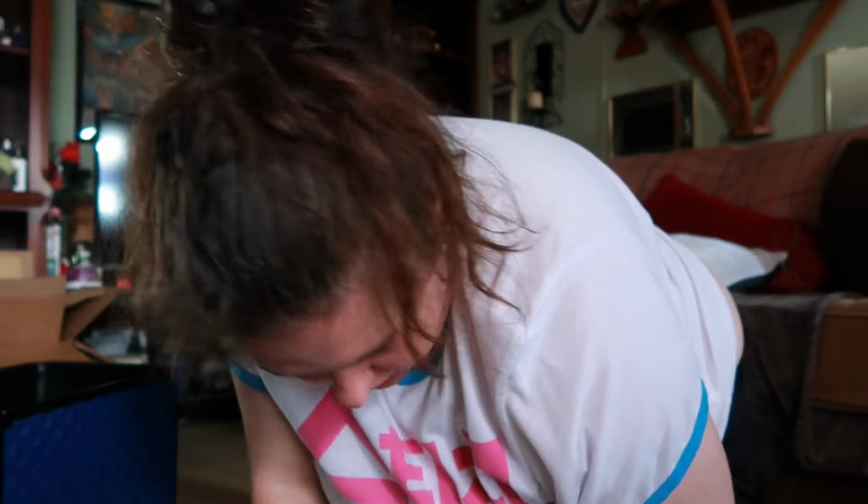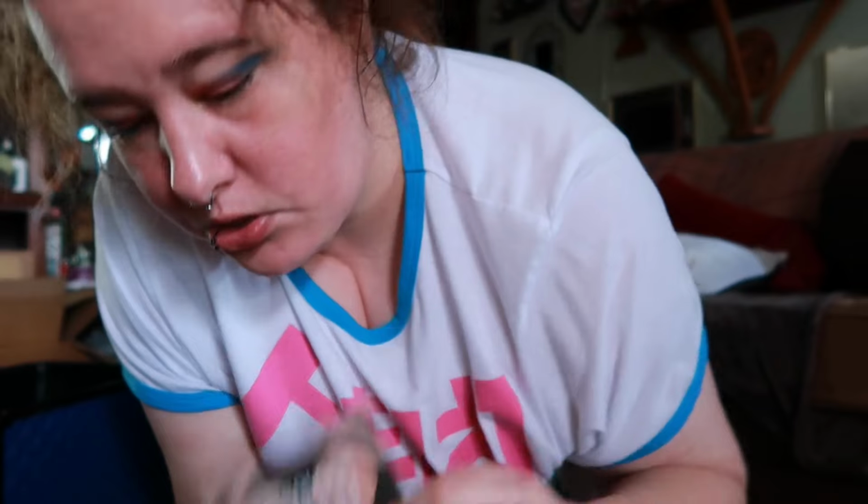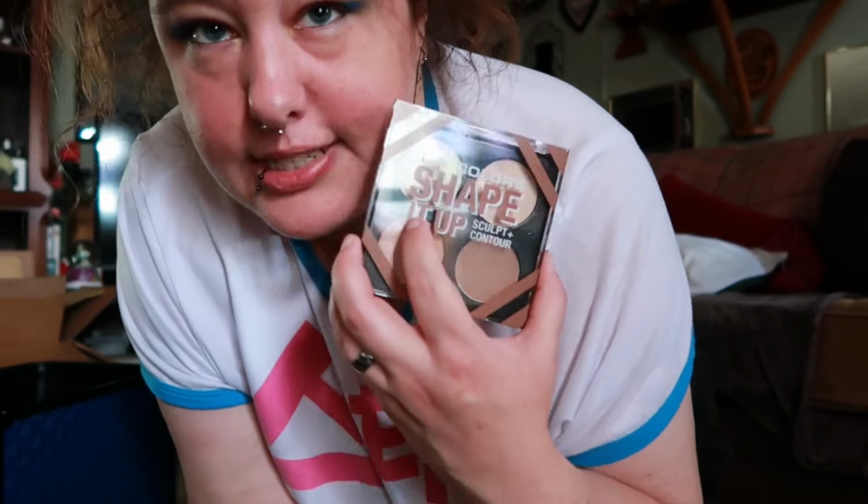But I got this one, it's kind of a blush and highlight. It's something cheap that I got from the dollar store. Barely touched it. Same with this one, I barely touch those.